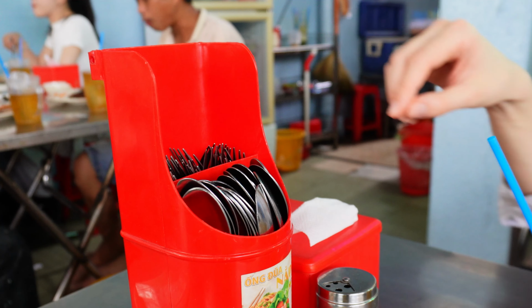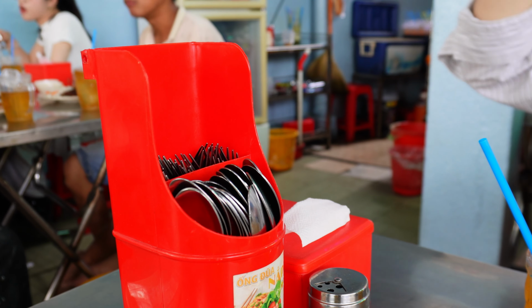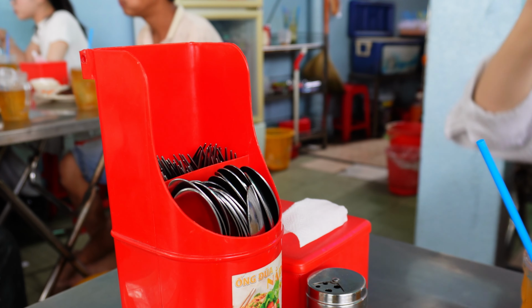This is probably one of the few Vietnamese dishes that you need to eat with a fork and a spoon. Here there are no chopsticks because the rice which is used here is called broken rice, so it's really inconvenient to pick it up with chopsticks, so that's why you would need a fork and a spoon.